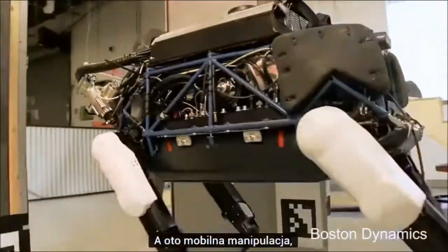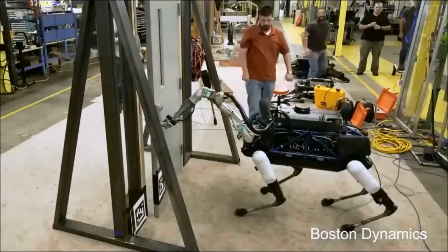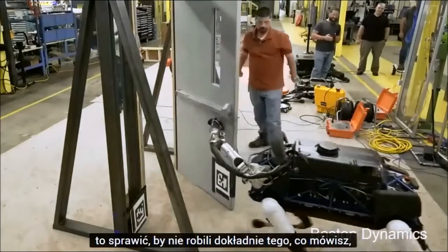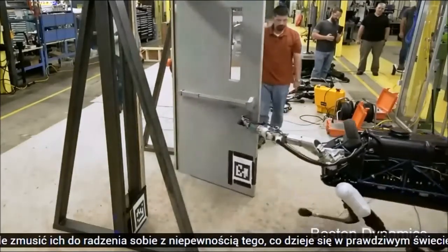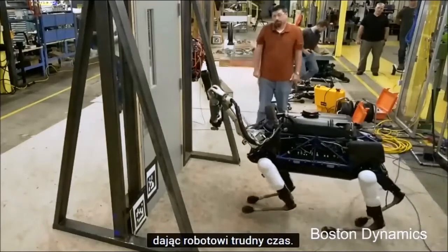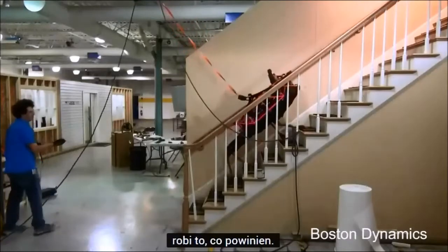And here's mobile manipulation, where we've put an arm on the robot, and it's finding its way through the door. Now, one of the important things about making autonomous robots is to make them not do just exactly what you say, but make them deal with the uncertainty of what happens in the real world. So we have Steve there, one of the engineers, giving the robot a hard time. And the fact that the programming still tolerates all that disturbance, it does what it's supposed to.